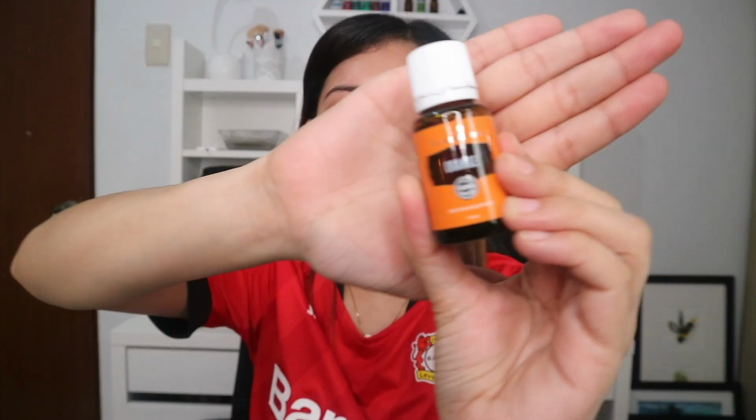Ala! Yes! Meron na akong orange oil. Ayan. So, this one is also free. Pakita ko ulit sa inyo yung last part. Ayan. Orange oil, it's 0. Wala ulit akong binayaran. Ang saya!